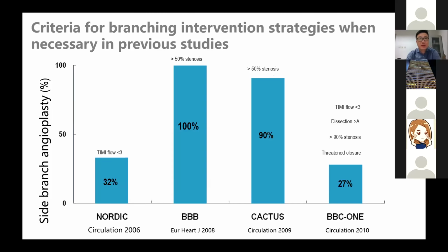I think the most common clinical scenario is a provisional strategy, where after the main vessel stenting there would be some change at the ostium of the side branch, and the question is how and when we do the provisional side branch intervention. There are some criteria from different clinical studies, for example TIMI flow less than 3, ostial stenosis greater than 50%, and also some dissection or threatened closure. But I think those trials did not include functional assessment.